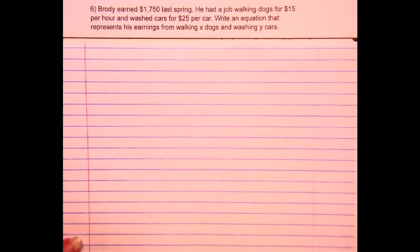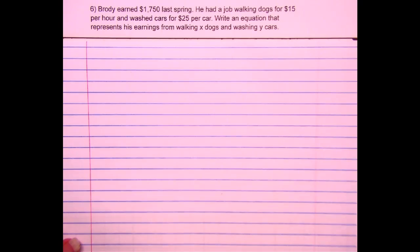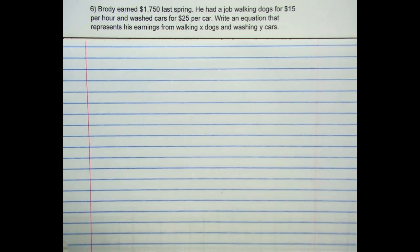We are looking at our SMA 2 prep for Math 1, and this is number 6 in our prep packet. Another thought-provoking word problem. Brody earned $1,750 last spring. He had a job walking dogs for $15 per hour and washed cars for $25 per car. Write an equation that represents his earnings from walking X dogs and washing Y cars.